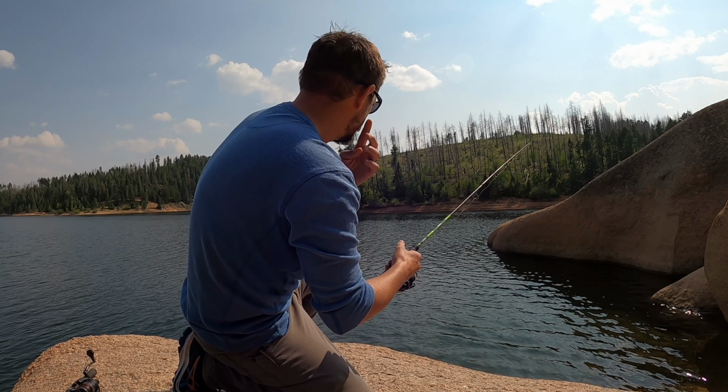Oh, nope. That was an interesting looking fish. That one did not. I don't know. That one didn't feel like a trout. It could have been another one of those suckers. Just a bunch of fish hanging out right at the edge of the wall there. Okay, we got someone interested.